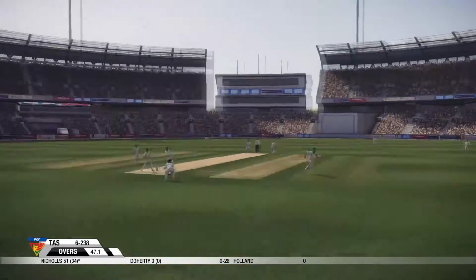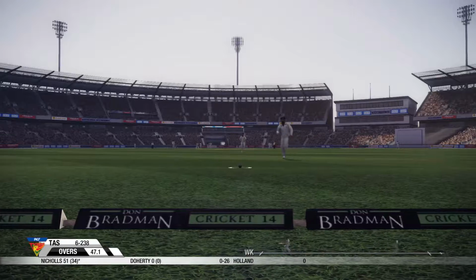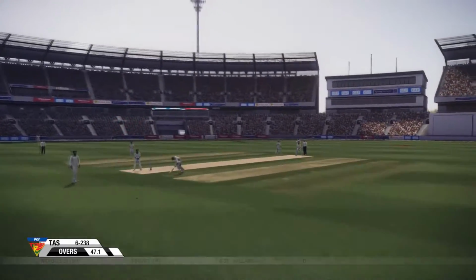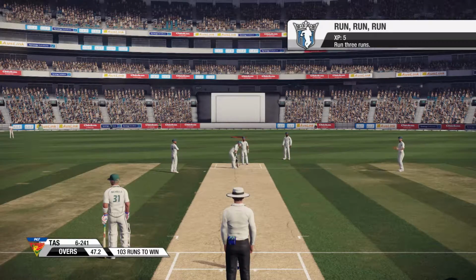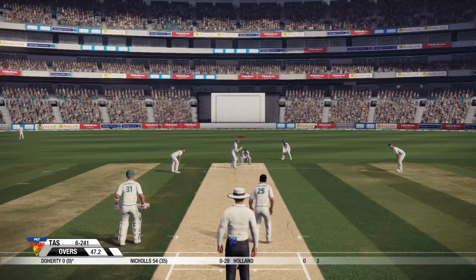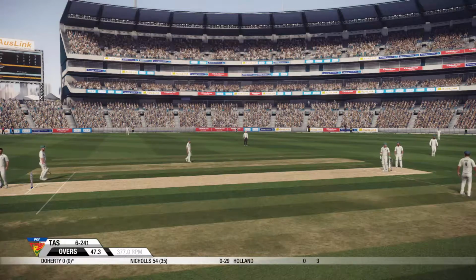Gives him width though, and he cuts beautifully away. Oh, it's the money shot from Nichols. He's given Doherty an exhausting start to his time at the crease as they'll scamper another 3. If only this outfield was a bit faster, we could have had some real runs here from Nichols, some real boundaries. He has raced through to 54 as a beautiful looking cover drive from Doherty finds no run.